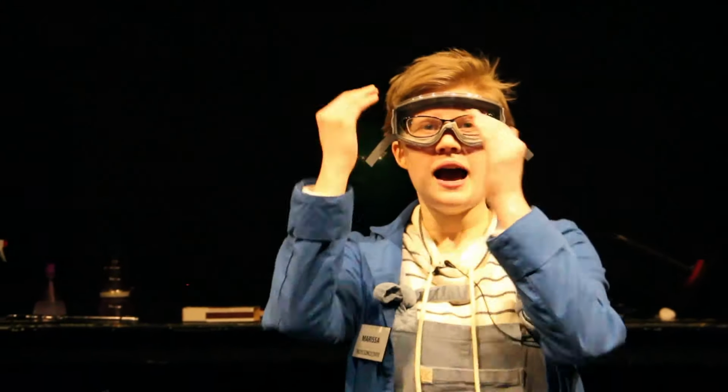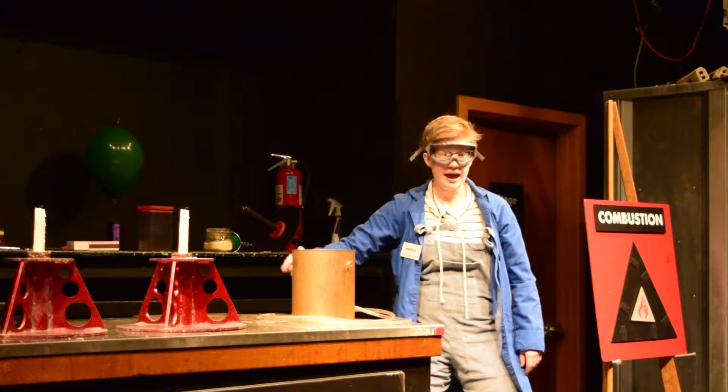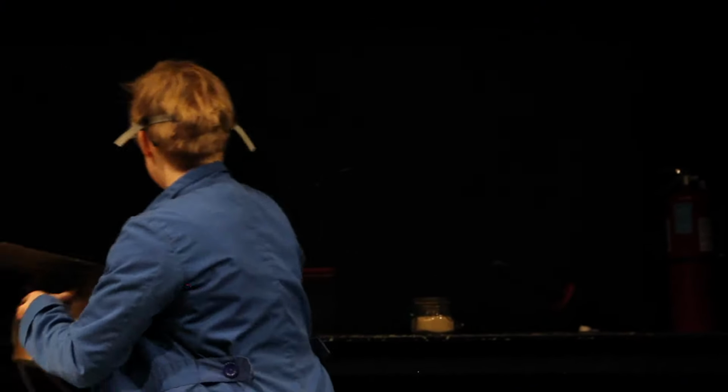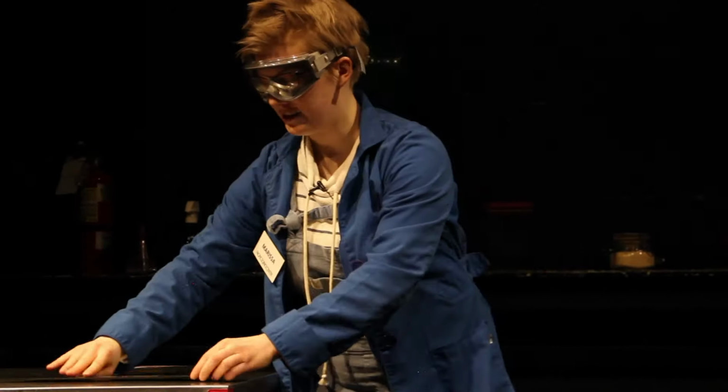Now I am being safe because I have my safety goggles. I have 2 safety fire extinguishers, one there, one down there, and I have some safety cones right here in front. Now I'm going to move this out of the way because I think it is time we talk about the first ingredient.